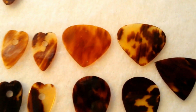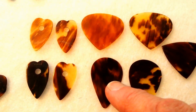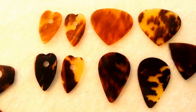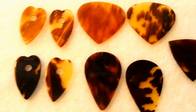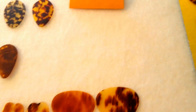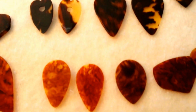This amazing group of tortoiseshell, vintage of course, are Japanese stamped copies of real American picks. Americans produced these shapes predominantly, these two especially, in the 1920s through the late 50s. And these are amongst the rarest because I've never seen these sort of Japanese copies till this year after 25 years of collecting.